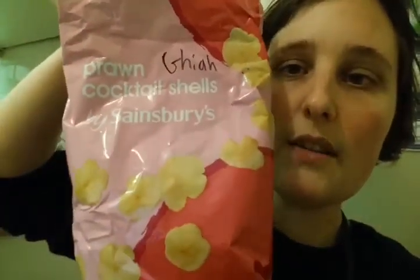The prawn cocktail shells, Sainsbury's ones. I've written Gaia on hers so that they don't spike. I used to get those. Bit embarrassing really for me to say. But I used to get those prawn cocktail shells, and I used to get some cheese ball type of things as well, but in a ball shape.